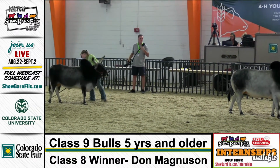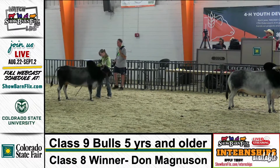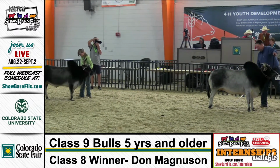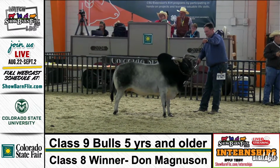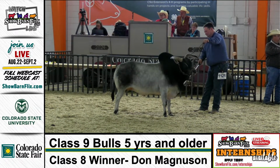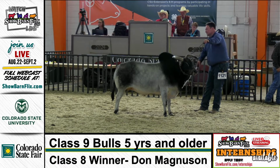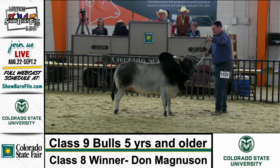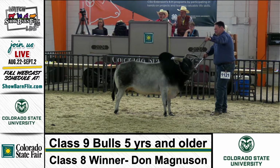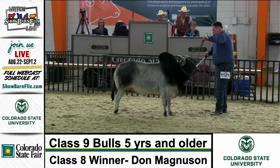Our class winner here is going to be the bull up front, and there's just a lot more muscle rippling over this bull's top and over his hip and rump. He's wider stifle to stifle, he's fuller in his twist. A bull that's really nice and comfortable on the move, and he's also got more masculinity and more manly traits through his neck and head and hump, and showing a bit more testicle size and shape to him too. I'd like to tidy him up a little bit in his feet, but at least his toes are growing symmetrically and the right size. That's a good bull.